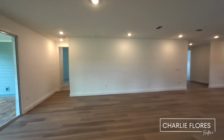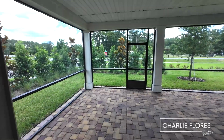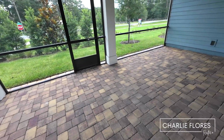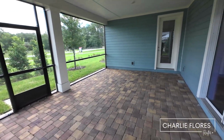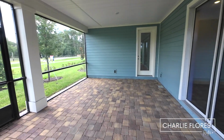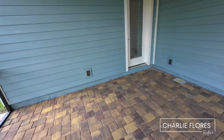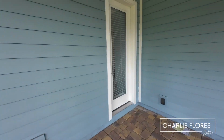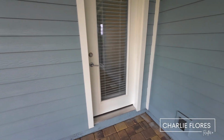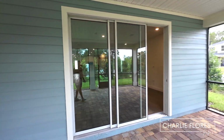Okay, we'll take a look at the lanai and then head over to the owner's suite. Screened in, covered lanai, paved as well. This area is approximately 23 feet by 14 feet. You have a couple of outlets out here and a separate entrance to the owner's suite that we'll take a look at. 8-foot height sliders.